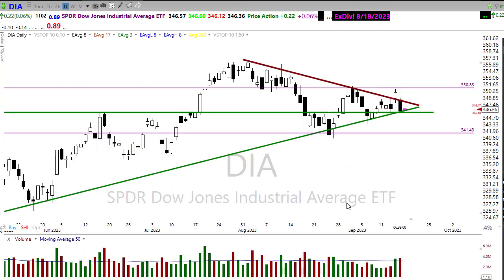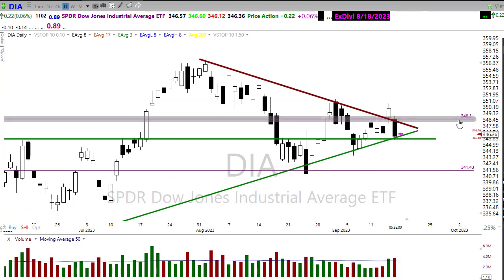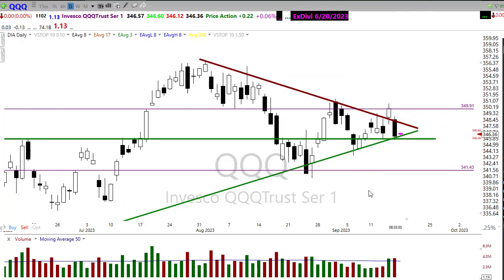Let's take just a real quick look at the diamonds. If the bulls were to find inspiration here today to move up, I would say maybe up into this area of the chart and then possibly up into here. Let's look at our QQQ.